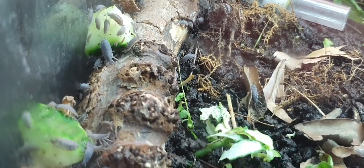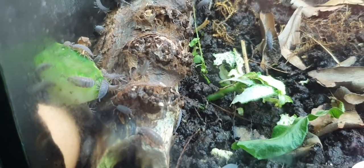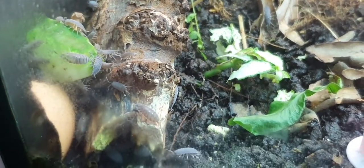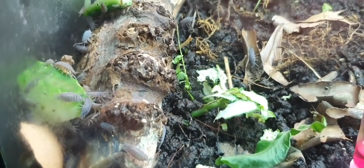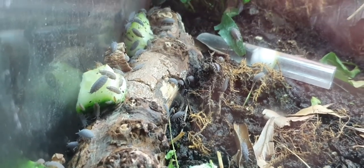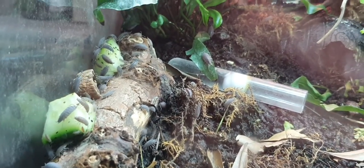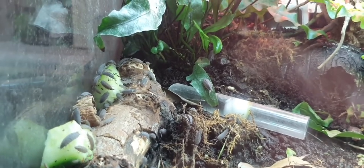Now, these are just tropical grey isopods, just the standard ones that you can buy online. I think at Swell Reptiles and places like that. They go really kind of hand in hand with springtails in any bioactive environment, eating any mould or kind of remains that your ants just leave about.